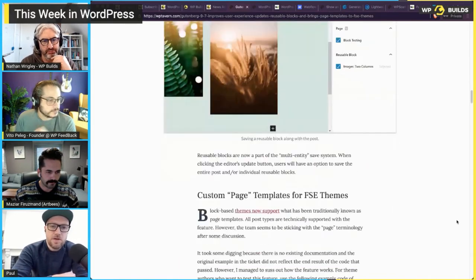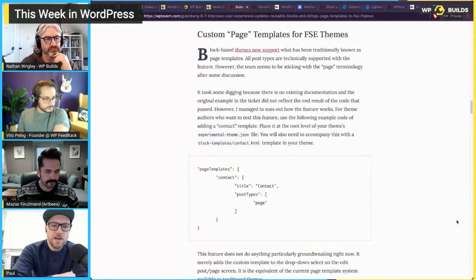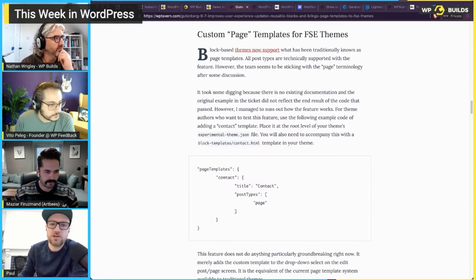Now, even after reading Justin's article, I still didn't really understand what this was all about. So if anyone else here in the panel does, that would be great. But it seems there's some kind of new feature coming in for the concept of page templates in full site editing. And Justin has some interesting comments, because I feel that Justin is someone that fully tests these features and does know the implications. He seems to be raising a couple of concerns about how they're doing it. And then there's a bit of discussion in the comments as well.